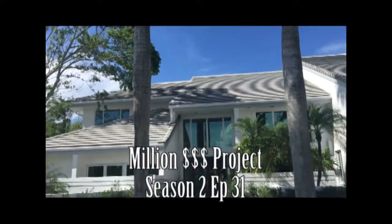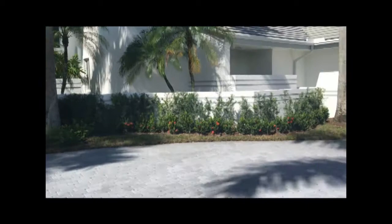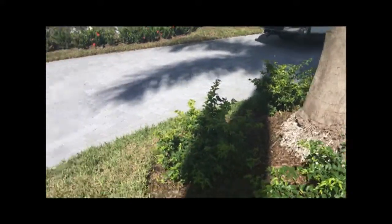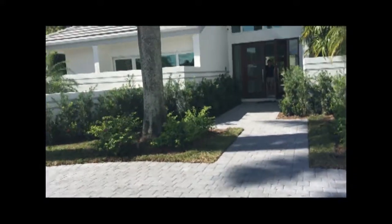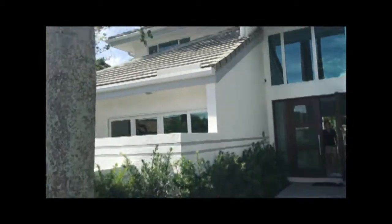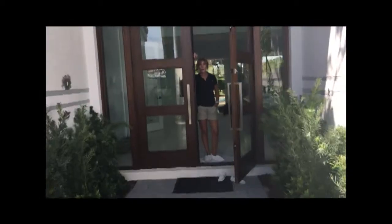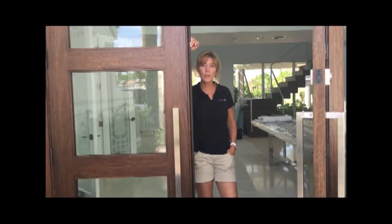Hey guys, we are in the last 24 hours of buttoning up this project, and it is an exciting time. Everything's come together so amazing. We still have a house full of guys here just trying to meet this 5 o'clock deadline today, and then we'll have a few stragglers back next week for a few items. You know, there's always a glitch when you have to replace a piece of material or an order didn't come in right. So we're excited about getting this on the market next week. So welcome to the inside.